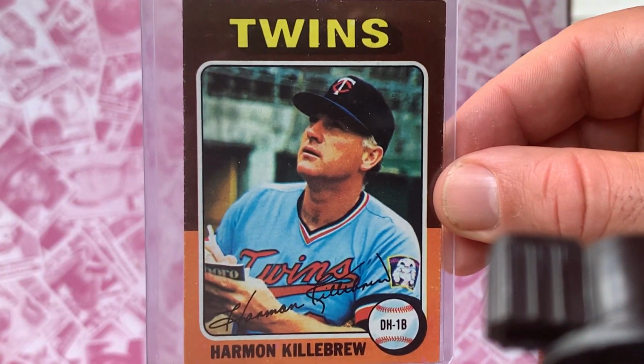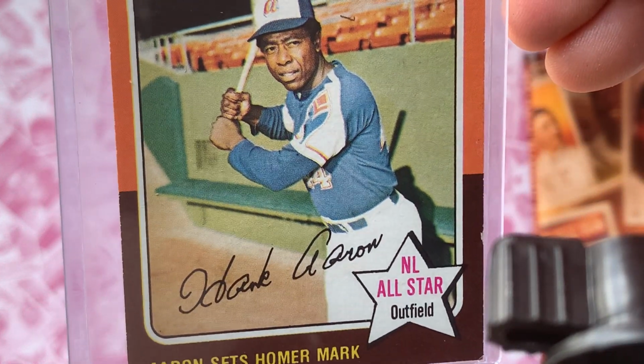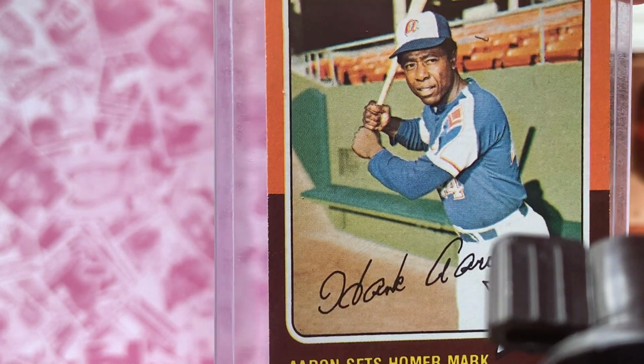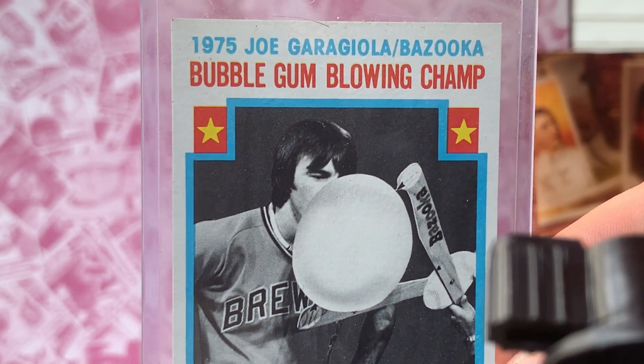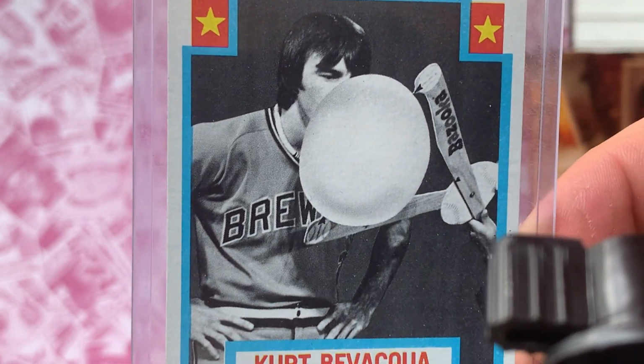Also in Mike Payne's book, Harmon Killebrew's last card from 1975. One of the greatest power hitters to ever play the game. Also made the list in Mike Payne's book was the 1975 Aaron sets the home run record, all-star card. Excuse me, I had to sneeze. Another card, 1976 Bubblegum Blown Champion, Kurt Bevacqua. This made Mike Payne's book just out of sheer uniqueness.